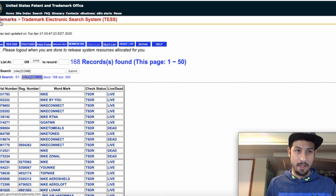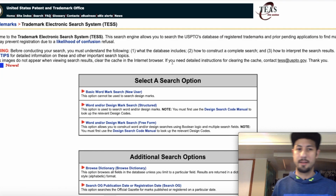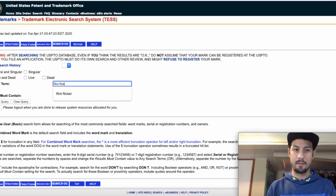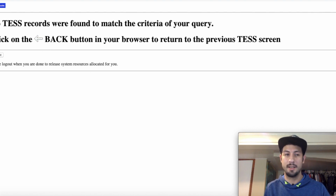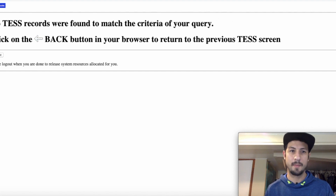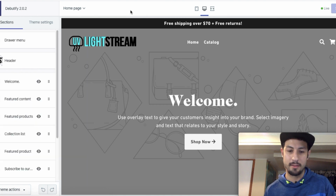And if I go back and search what I want to do, the name that I picked out already, which I think is a really good name for the product that I'm going to be running, Flint Flicker. Flint Flicker is a good name, I think, for the product. It's kind of an eye-catchy name. And this is what you want, because this means there's nothing on that name. Nobody's patented anything close to it, even with the one word in it. Well, it has to be a combined word, but yeah, it's just something to keep in mind. You don't have to do this, but it's something that I like to do, and it only takes a few seconds.